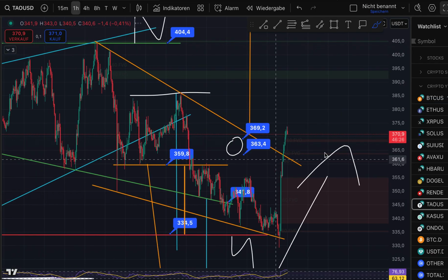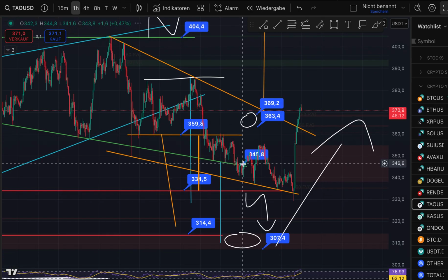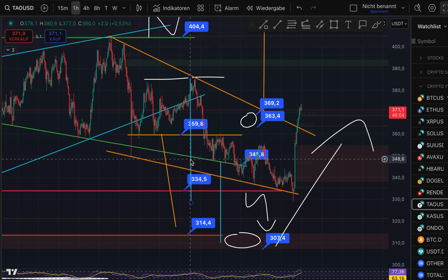So what about TAO? For TAO, we have said, okay, $345 if we break it to the upside. Here was the breakout, not perfect, and I wasn't in the TAO long trade anyway. And what I can just say here is that, in my opinion, the bearish targets are gone. We got into 2 bearish targets already, but we didn't sell off to its maximum extension. Our first target was anyway the 334 US dollar, which is this trend line right here.